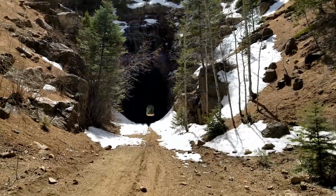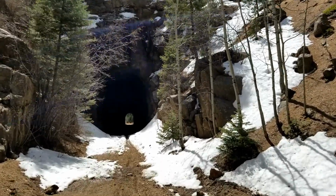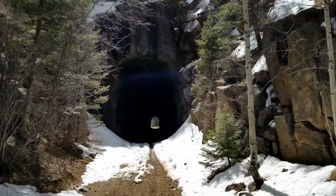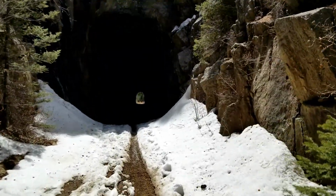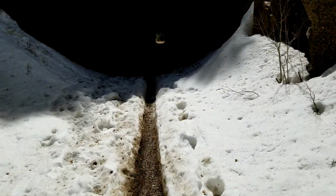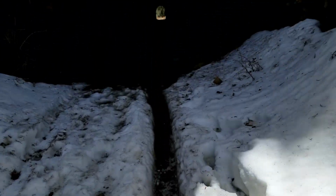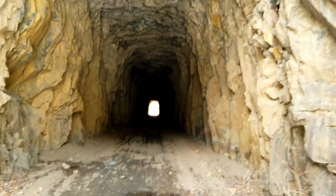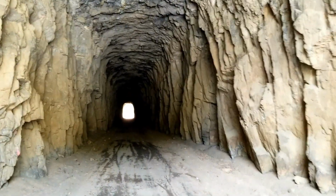Well, we're coming up on tunnel number 4. It's a pretty good sized tunnel. I don't know if on film you can see through to the other side, but I can. Looks like some motorcycles have been through here. No vehicles though, because that's closed for this trail. Wow, the temperature just dropped. A good 10 degrees, I'd say.